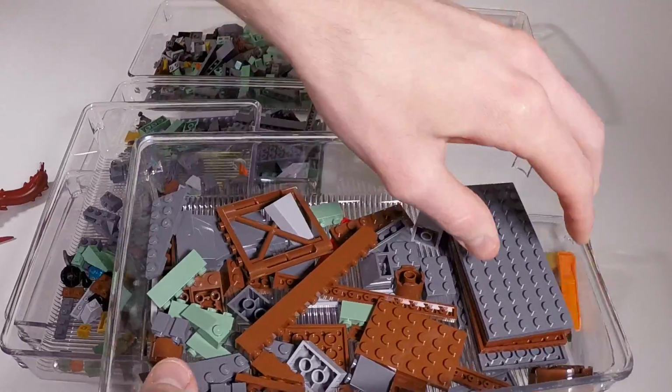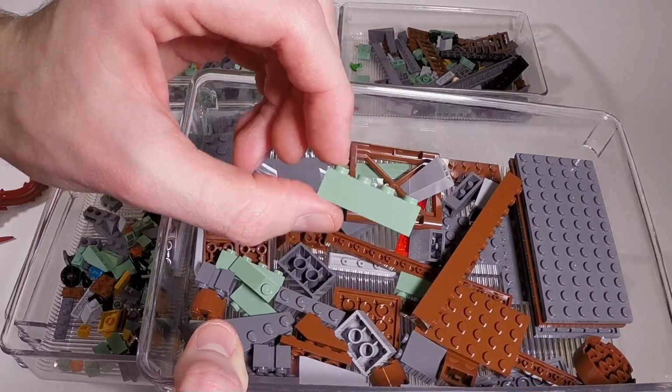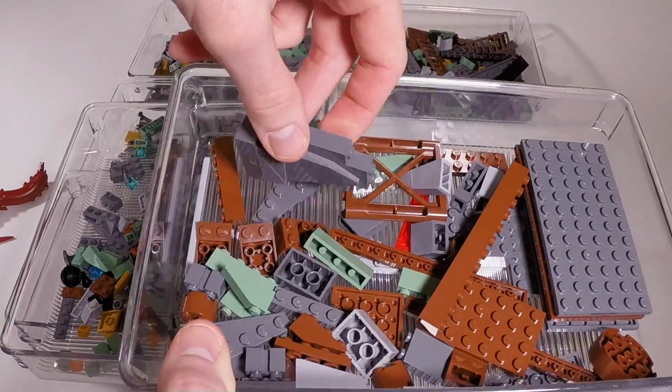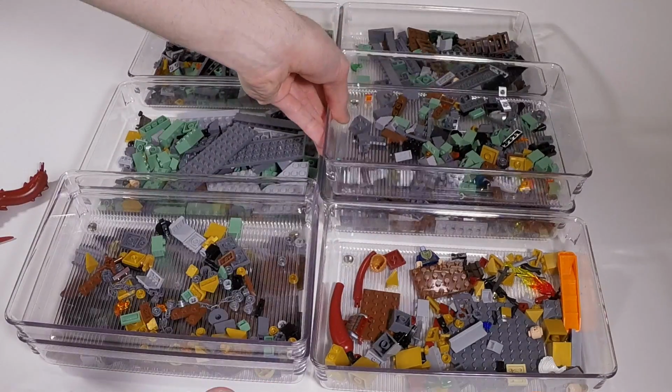If you look at the larger pieces, you get some nice base plates, some basic bricks. You get some 1x4 sand green bricks. That's cool. Some lerps. So decent little variety there. I definitely like all of the sand green that is in this set.